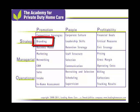We're going to go in depth into branding. Branding has to do with the image or the impression that a potential buyer has when they see your company name, your logo, your graphics, or they hear your company name. So what does your brand mean to your referral sources, to your clients and their families? And then we look at the business model. What are the services that you provide, and how do those services combine to provide peace of mind, quality of life, and independence for your clients and for their families?